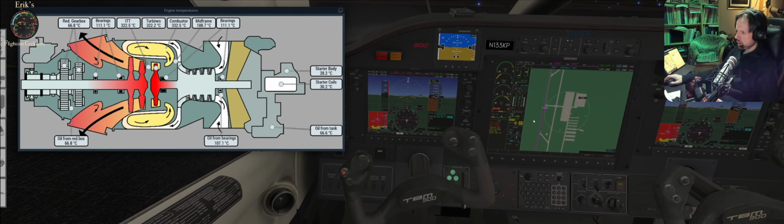So the plan is, I'm going to be doing a left downwind departure and get away from that military complex here. You can basically follow this area here. Let's drag out a course here. Straight out, I'm going to cross over that road. Let's plan it this way.